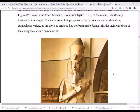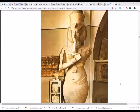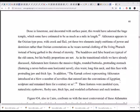And here is another view of him that we've probably seen before. You've definitely got the wider hips and the pot belly. And notice a navel. That is new. That had not been in any Egyptian artwork before.